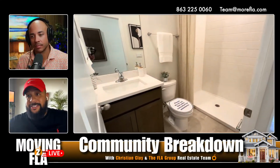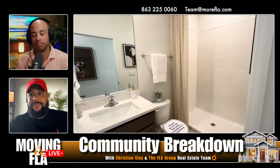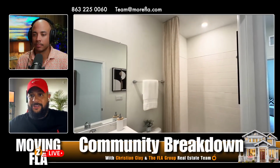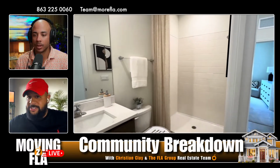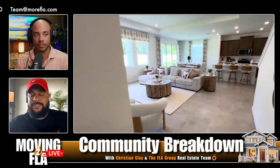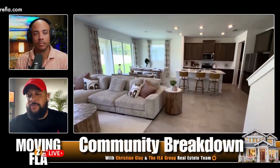You can see that they've done the tile in the shower instead of just the insert, which is a nice little added feature that they're doing in this series as well. It's just a single sink, but like you said, for a guest, for an office space to use that bedroom downstairs, I think it's well used.